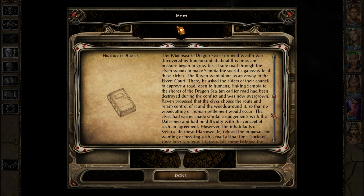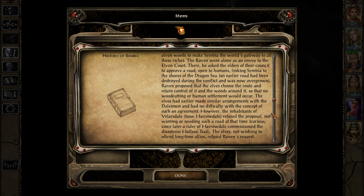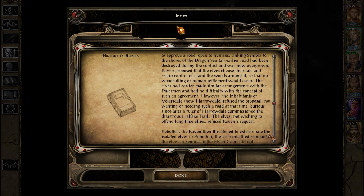Raven proposed that the elves choose the route and retain control of it and the woods around it so that no woodcutting or human settlement would occur. The elves had earlier made similar arrangements with the Dalesmen and had no difficulty with the concept of such an agreement. However, the inhabitants of Vaersdale, now Harrowdale, refused the proposal, not wanting or needing such a road at that time. Curious, since later a ruler of Harrowdale commissioned the disastrous Half-Axe Trail. The elves, not wishing to offend long-time allies, refused Raven's request.